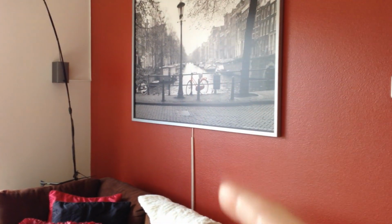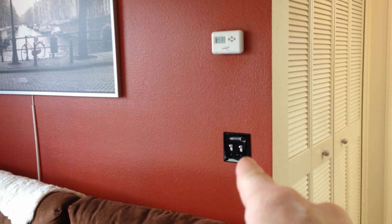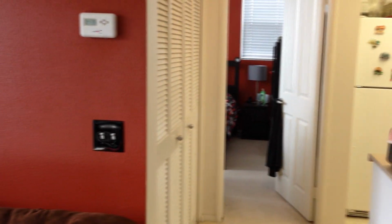And I should have done something better with this. I should have poked a hole in the wall running it down to the thing, but I got kind of a little sloppy with that. But again, turned this one black. And of course I saved all the original ones just to swap out when we move out.